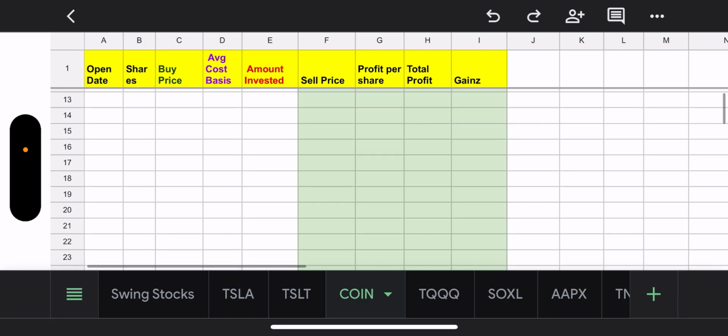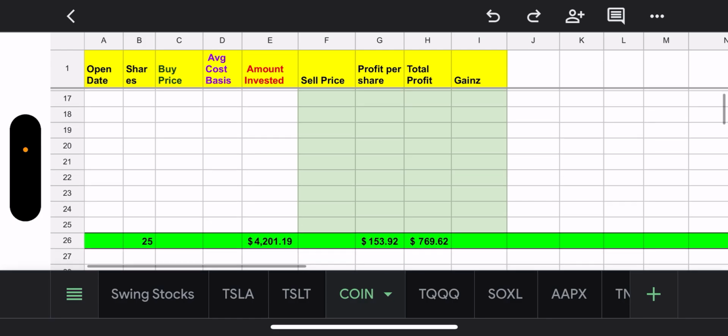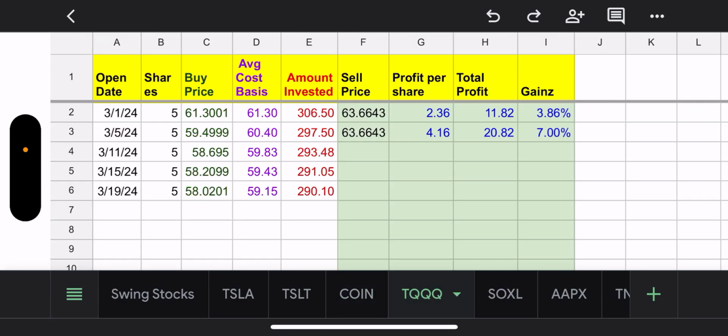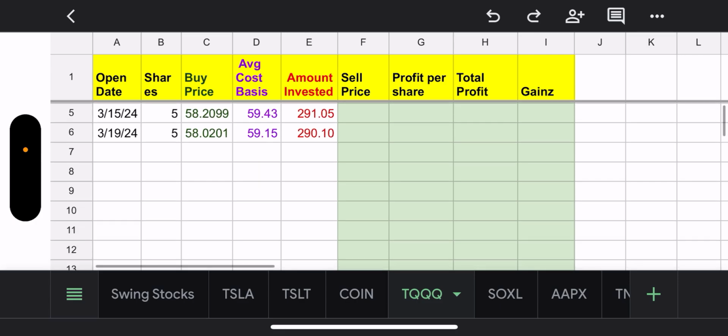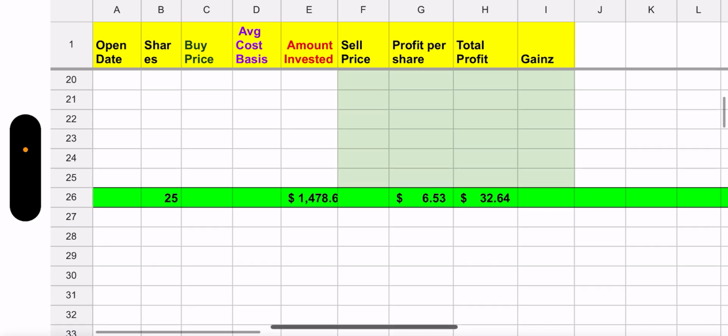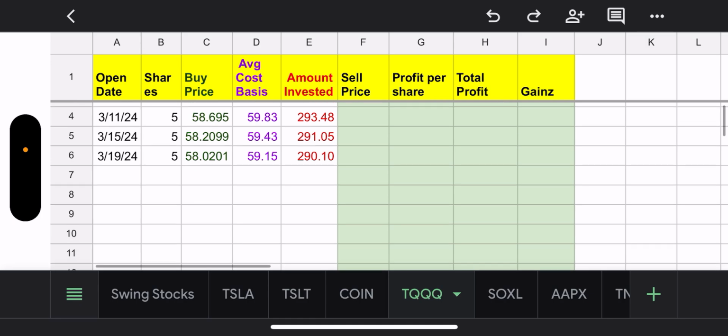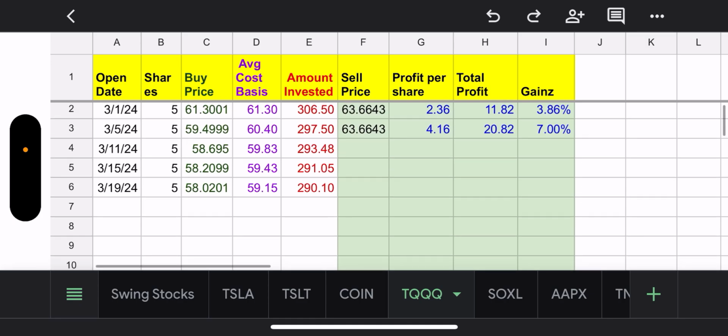But total profit so far I made on COIN is $769, which is pretty damn good, to be honest. TQQQ, so far this week, just so you know, anything gray would be something I discussed in a prior video. Since you see nothing gray here, the green is filled in, and I sold 2 batches of TQQQ, 5 shares at a time, and I made a total profit of $32.64. I still own 15 shares of TQQQ with an average cost basis of $59.15.